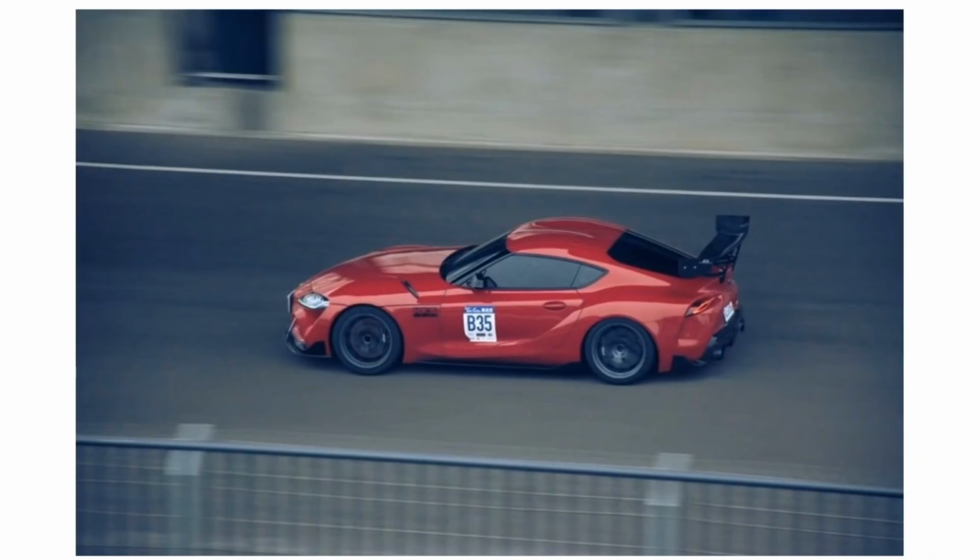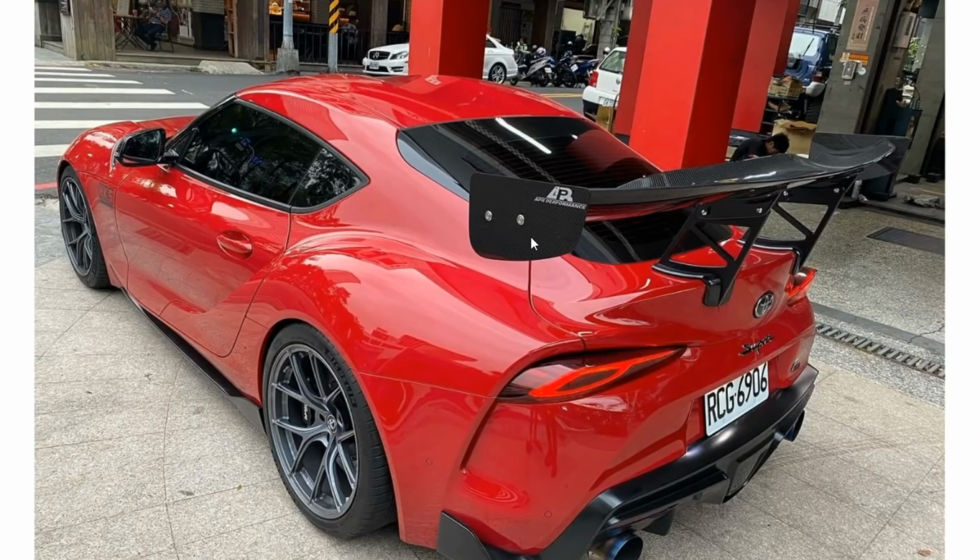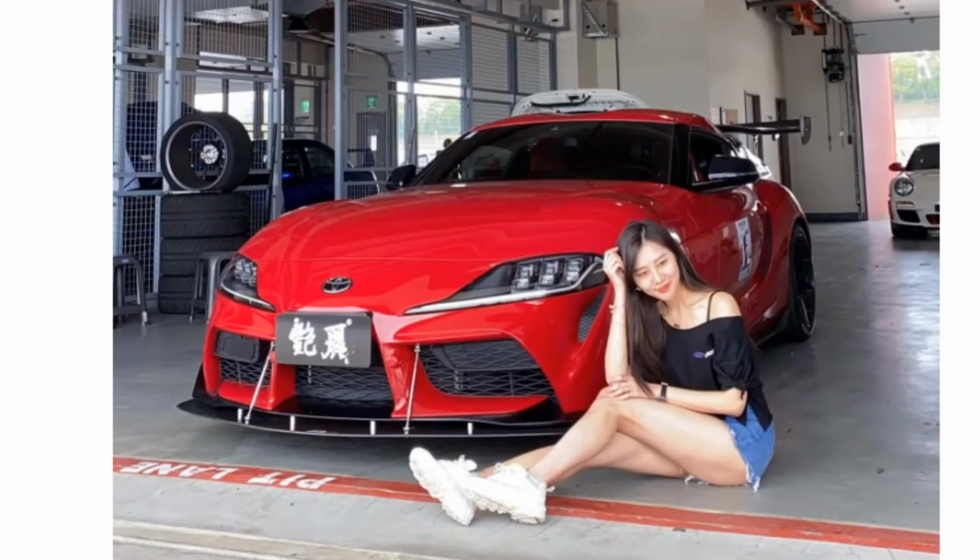He didn't go out here and do everything to make it crazy and extreme. He went out here for a purpose. He's making it hit the track. If you have an APR wing on your car and you go to the track, I don't think it's rice. So thumbs up for not butchering the Supra.